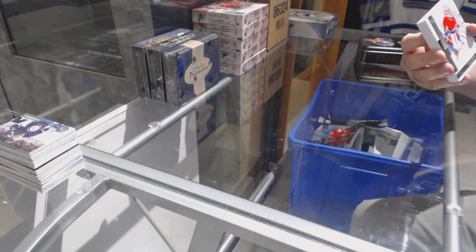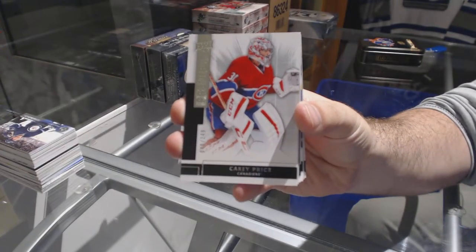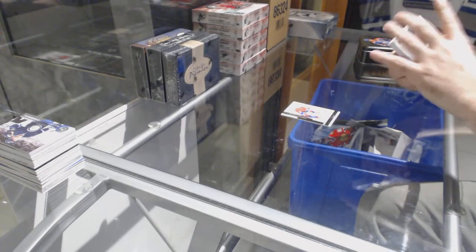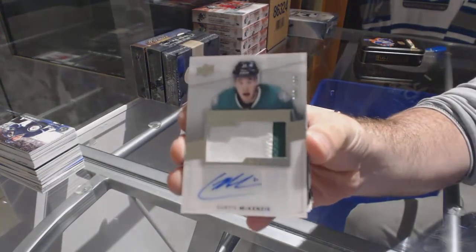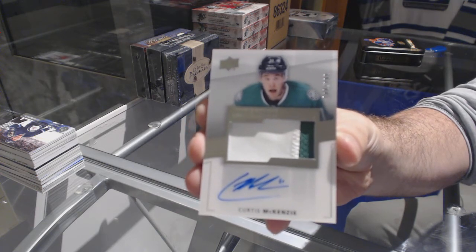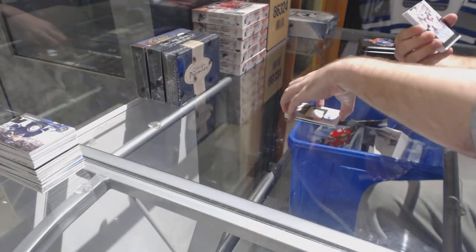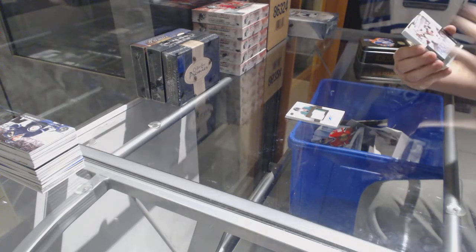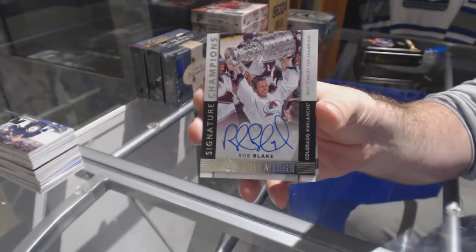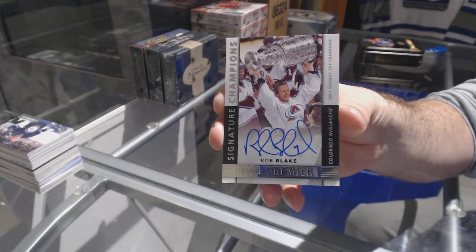For the Habs, number 249, Carey Price. For the Dallas Stars, a 299 rookie patch auto, Curtis McKenzie. For the Avalanche, number 299, signature champs, Rob Blake.